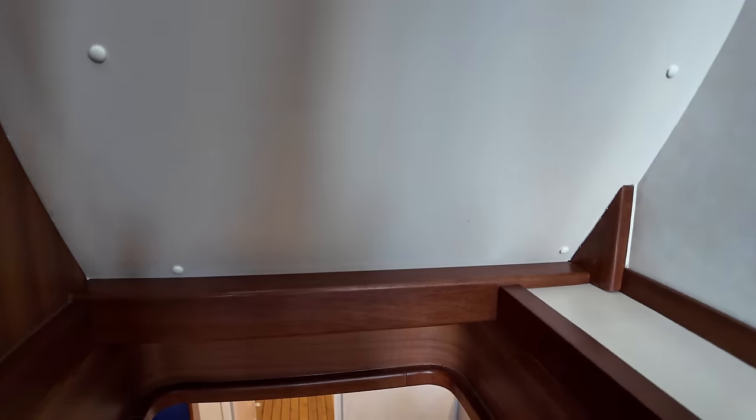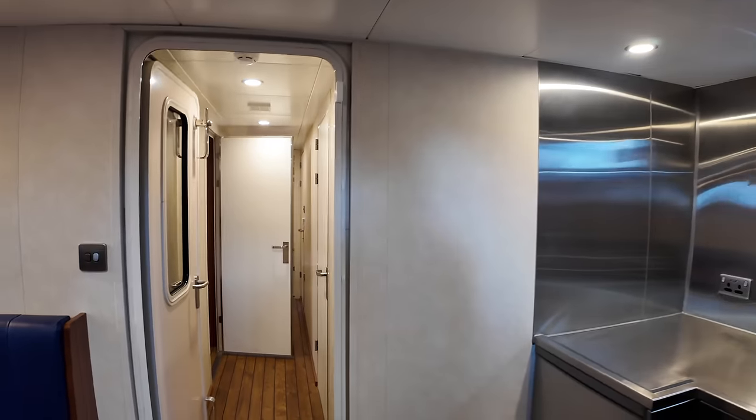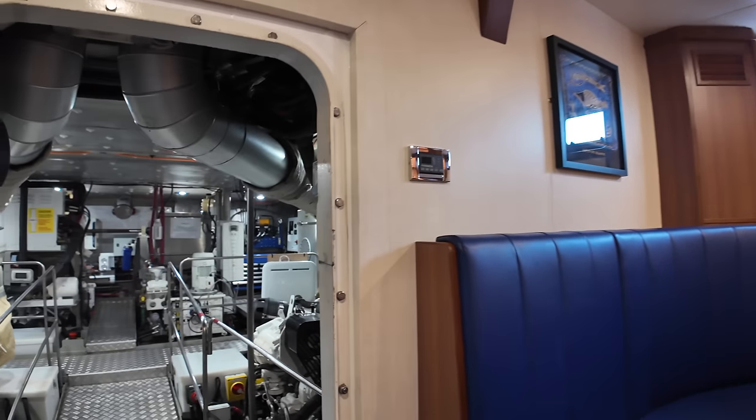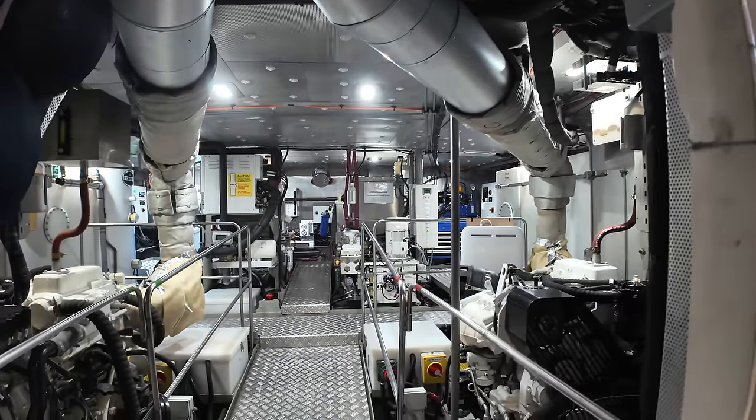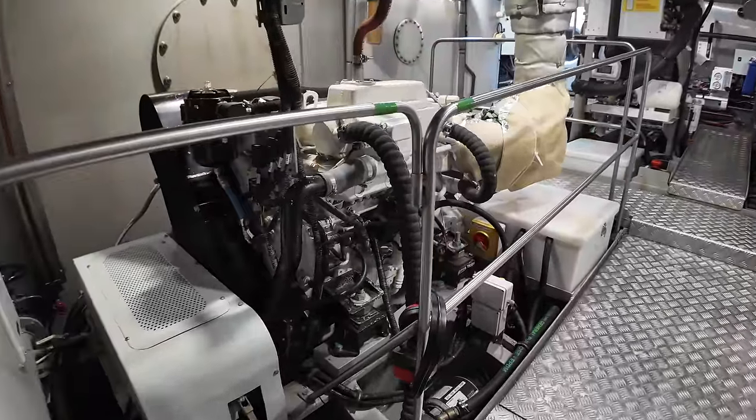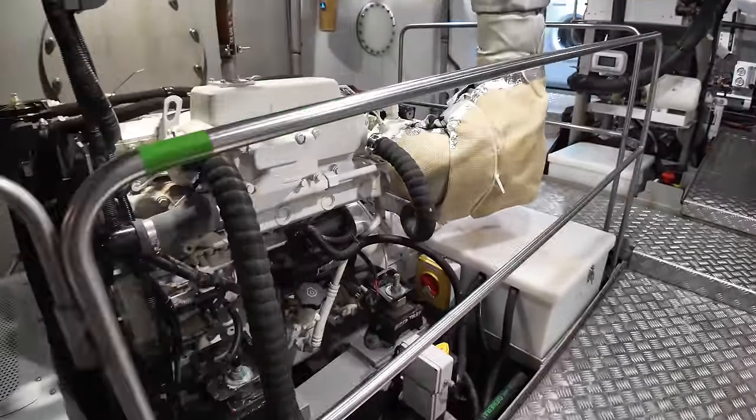Descend these steps once more into the galley and dining area, and spin around 180 and into the engine room. Let's take a closer look at the engine room of Sea Ranger, where two John Deere diesel engines are installed.